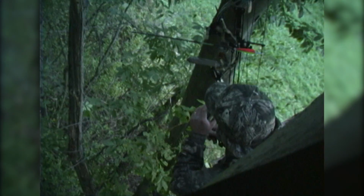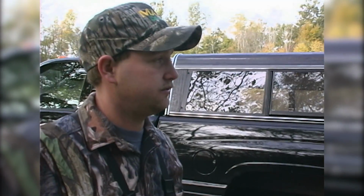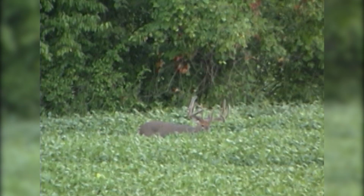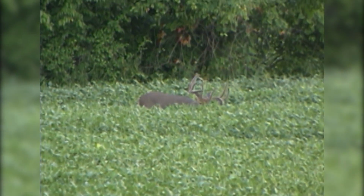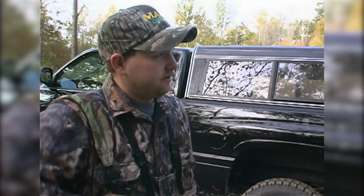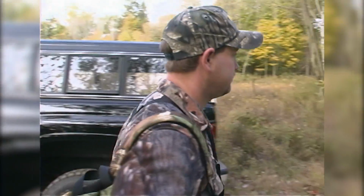We've passed up a lot of deer so far this year, and I'm hoping it pays off. I've seen some nice deer, done a lot of scouting, and I've got a lot of footage of this deer that I'm trying to kill already in the summer and stuff. And I'm just hoping it comes together tonight, so we're gonna give her heck and see what happens.